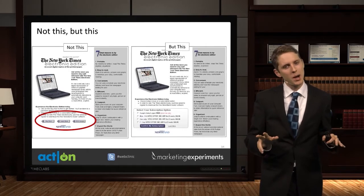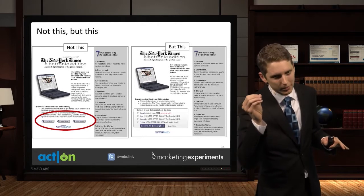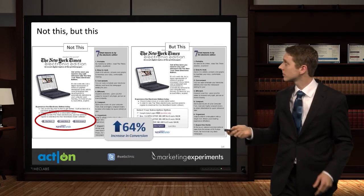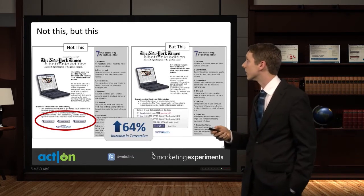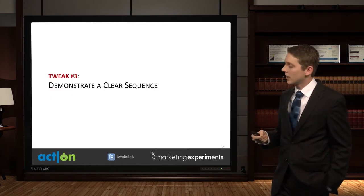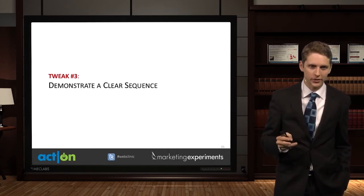Same here, not this, but this. We had to keep the options. Oftentimes you do have to keep the options. But we directed them through one small call to action. 64% increase in conversion. So that's the second step right there: eliminate as many competing options as possible.